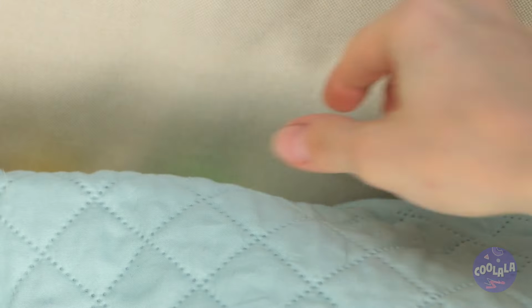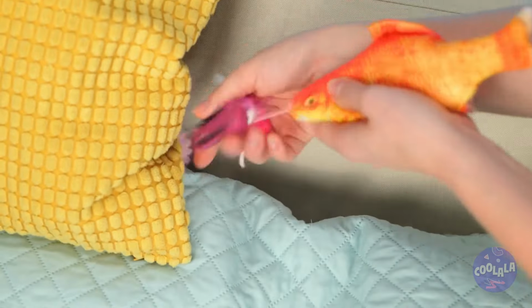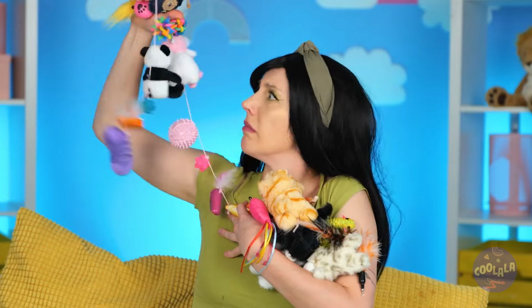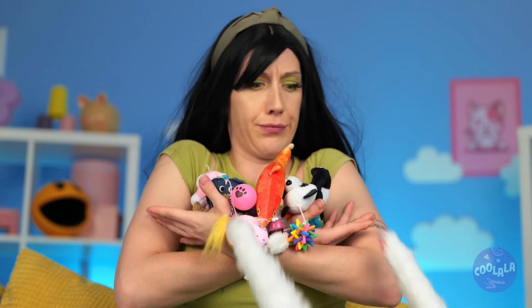Ah, nothing beats a good book. Hey, the couch is filled with kitty's toys. There's a whole chain of these things. Okay, kitty, you need to get organized.